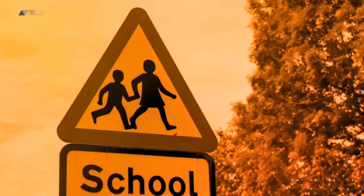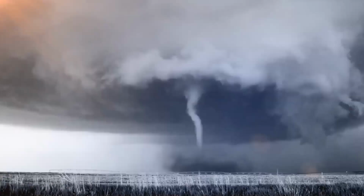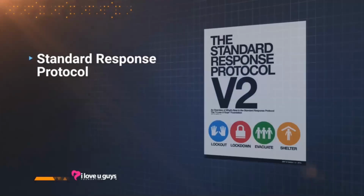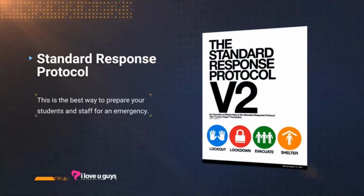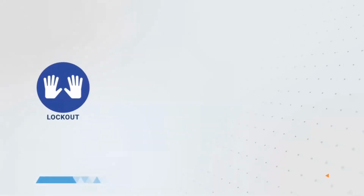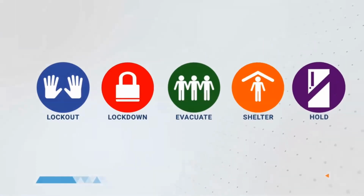No matter what form an emergency takes, whether it's a fire, an accident, severe weather, or intruders, responses need to be planned in order to keep people safe. Having a standard response protocol in place at your school is the best way to prepare your students and staff for an emergency. Standard response protocol takes the form of five actions that are designed for specific types of events: lock out, lock down, evacuate, shelter, and hold.